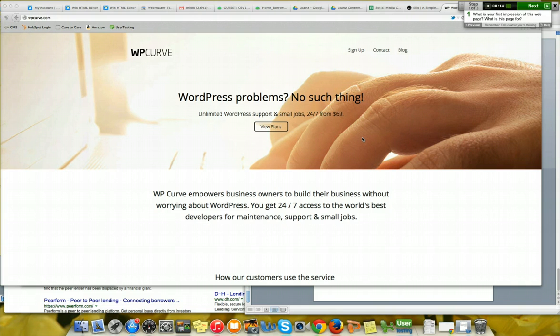I really like how simple it is and how there are so few navigation options. It's really nice. And I like how concise the title is. WordPress problems, no such thing. It's very easy to understand. And that's just from my first impression of looking at the top part of the screen there.